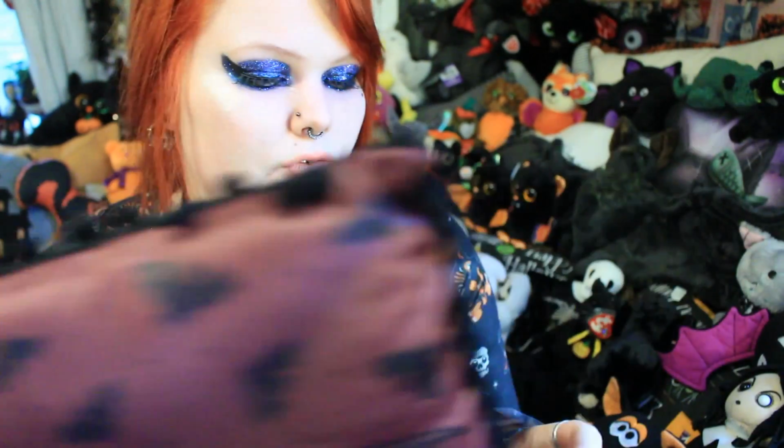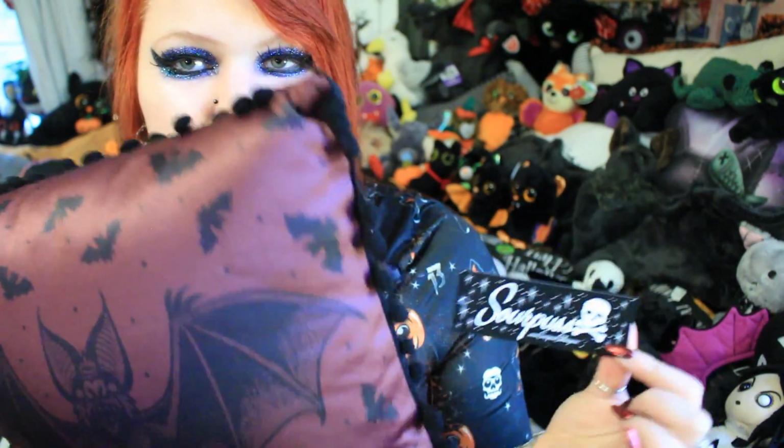So again, it is the same sort of material where we've got this silky satin material on the front and a slightly more cotton material on the back. Again, it does have that hidden zip at the back, so you can take this off if you wanted to. Now this one does have a different label on it. Just has our regular Sourpuss label.